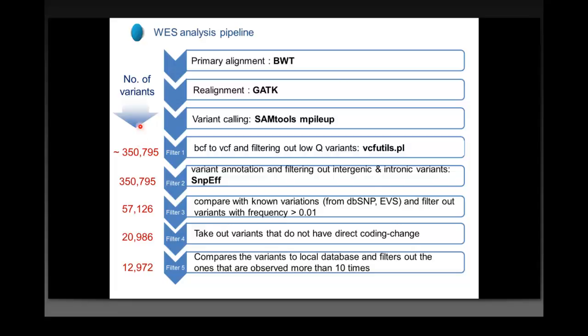The column on the left also shows how the number of variants drops after applying each of the filtering steps here. As you can see, we started off with over 350,000 variants, and finally we ended up with about 13,000 variants.